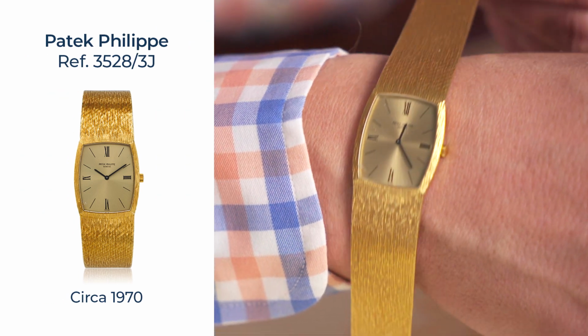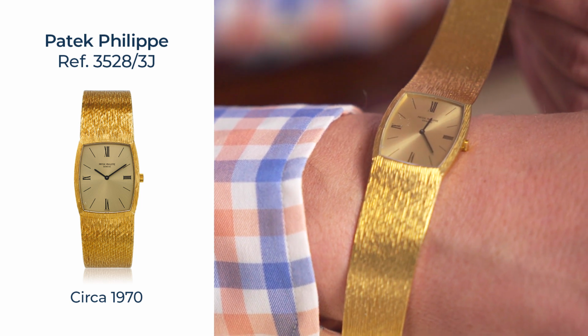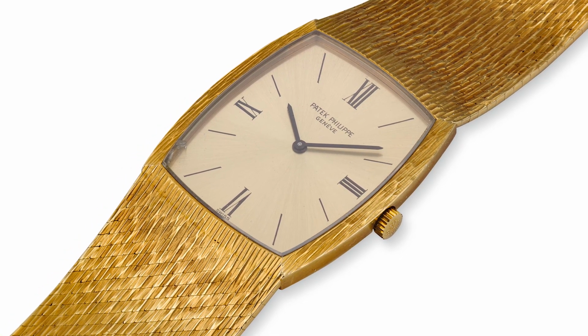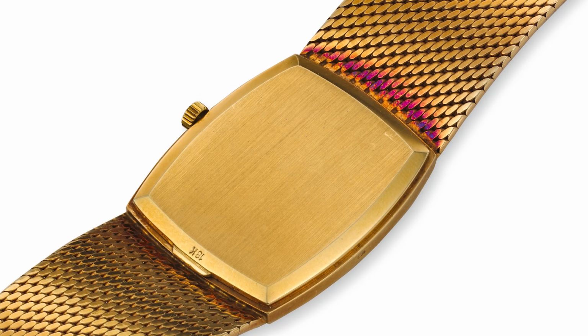Now, in the late 1960s and early 1970s, things got a little wild. Think shag carpet, think bark finish, think earth tones. This mesh bracelet is hand engraved to give it a bark finish. It's almost like something you could see occur in nature, but it's juxtaposed against this geometric form of this cushion case with this gilt dial with Roman numerals.